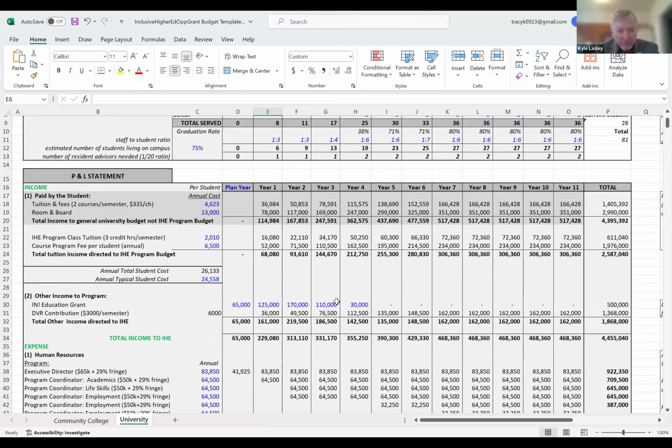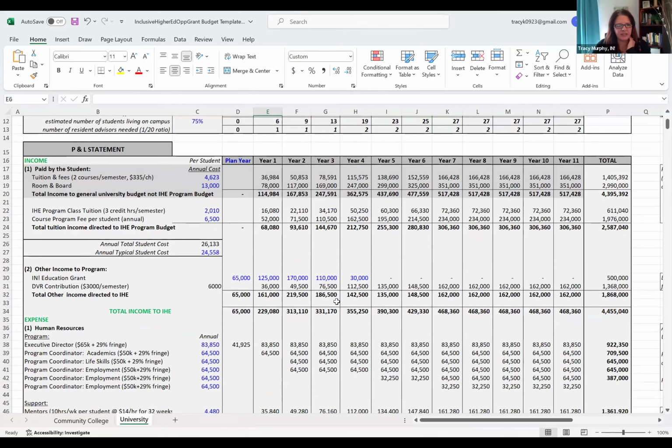So this next part is really about the income. Like I said, our students pay the normal fees, the normal tuitions. And so these top lines, 17 through 20, is really the income that's coming into the university through tuition and or room and board. You can just put your tuition cost in here. This one happens to be $335 a credit hour. That can be changed in this formula really easily. And typically our students take 2 typical courses totaling 6 credit hours a semester. So it'd be 12 credit hours.